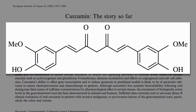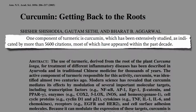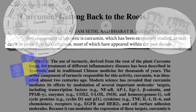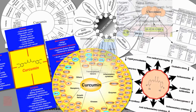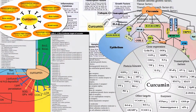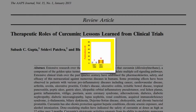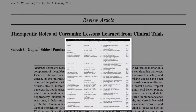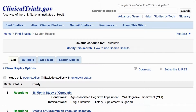Anyways, in recent years, more than 5,000 articles have been published in the medical literature about curcumin. Many sport impressive-looking diagrams suggesting curcumin can benefit a multitude of conditions via a dizzying array of mechanisms. Curcumin was first isolated more than a century ago, but out of the thousands of experiments, just a handful in the 20th century were clinical studies involving actual human participants. But since the turn of the century, more than 50 clinical trials have been done, testing curcumin against a variety of human diseases, with 84 more clinical trials on the way.